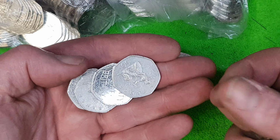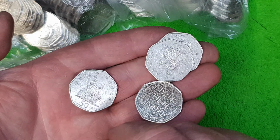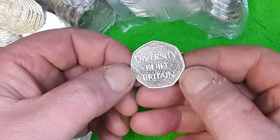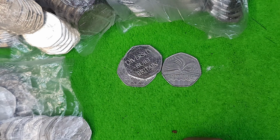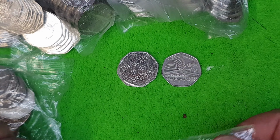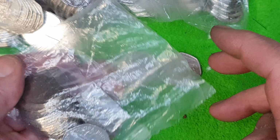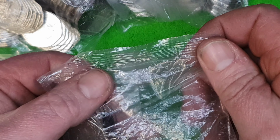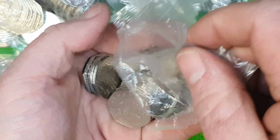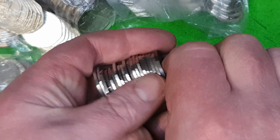Okay. A find. We've got another Diversity, Britain. We've got another Brexit, Britannia. So that's two diversities, one public libraries, and we've got two bags of sealed ones to go through, and about 20 dozen of His Majesty the King's coins. So let's see if we can find any joy out of this lot. Fingers crossed, two sealed bags.